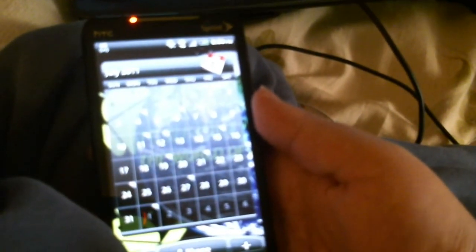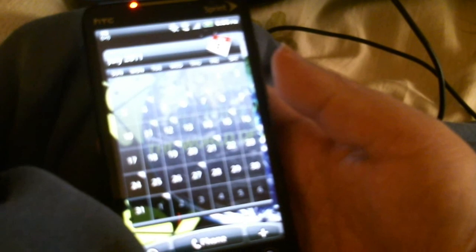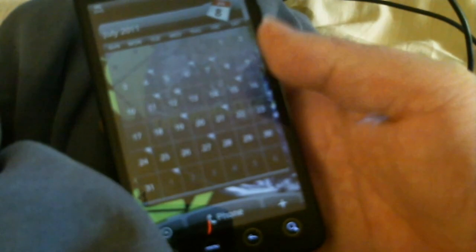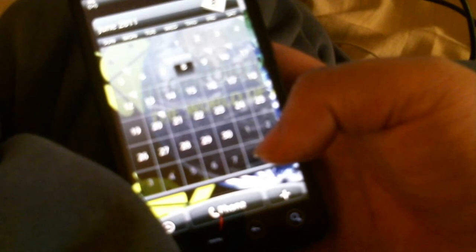Not much change, and I'm gonna tell you why, guys. I know a lot of you were expecting HTC Sense 3.0, but let me tell you why that did not happen. If HTC would have put HTC Sense 3.0 on the HTC Evo 4G, they wouldn't make any money getting the Evo 3D. I mean, they want you to buy the Evo 3D. I know it might not make any sense to you guys, but it's true.